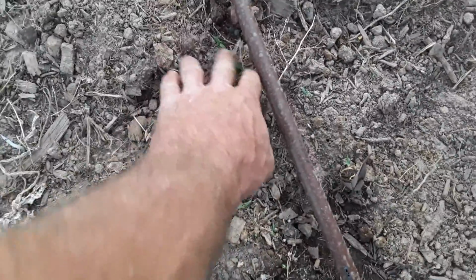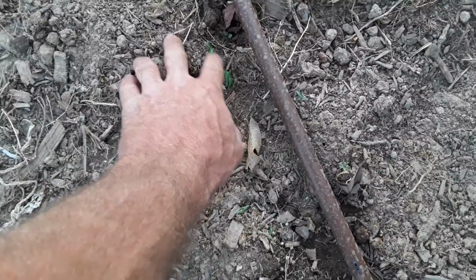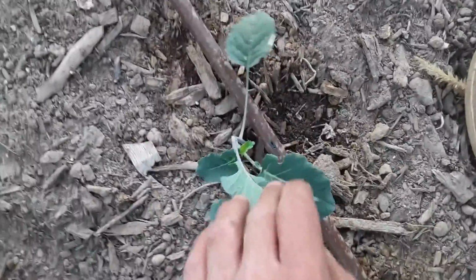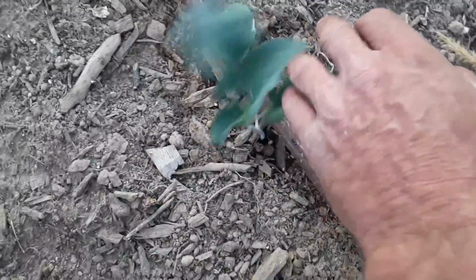Let's see what we got here. Broccoli's coming in. What are these? Oh, those are tomatoes, from summertime still coming up. There's pumpkins. I doubt I'll get anything, but whatever. Broccoli's doing good. Pretty good. Don't see any bugs. I'd see bugs, I would think, on this side first, coming from the rose bushes on the other side of the truck there.